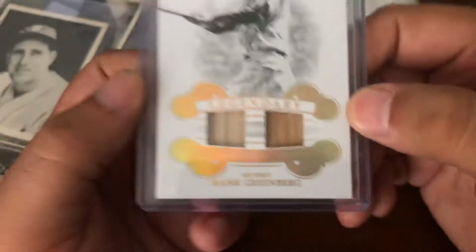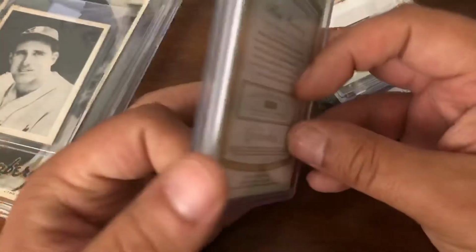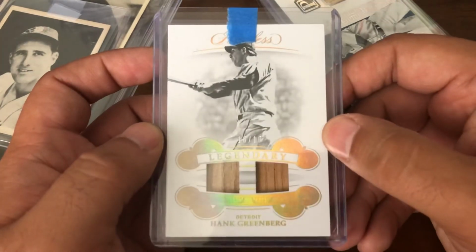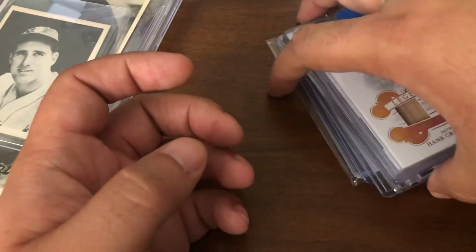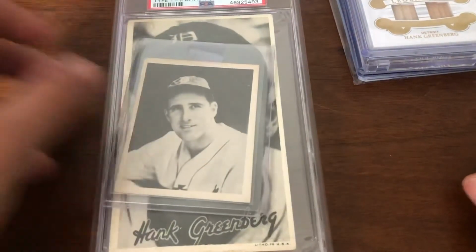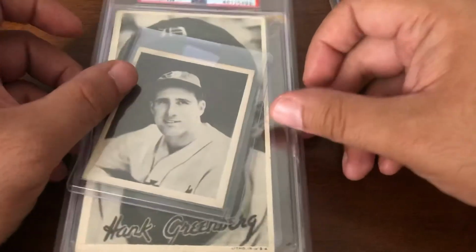It's 10 of 10. Dual bat from 2019 Flawless. Absolutely stunning cards. I really enjoy the vintage players across the board, but particularly Greenberg in that set. Alright, that is the modern batch. Now let's get to the vintage batch.